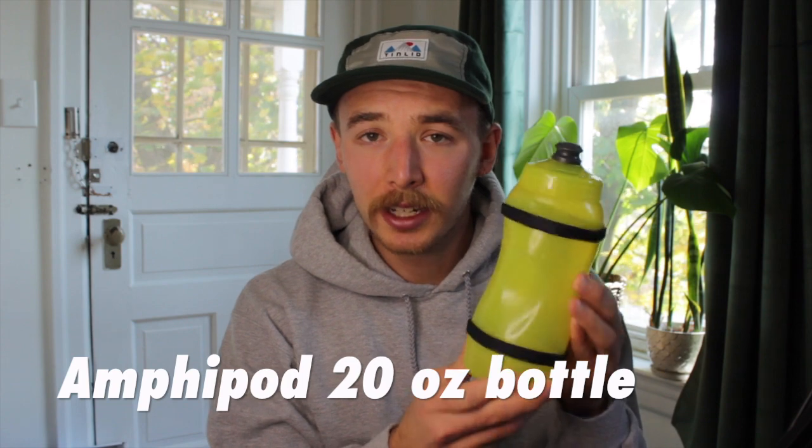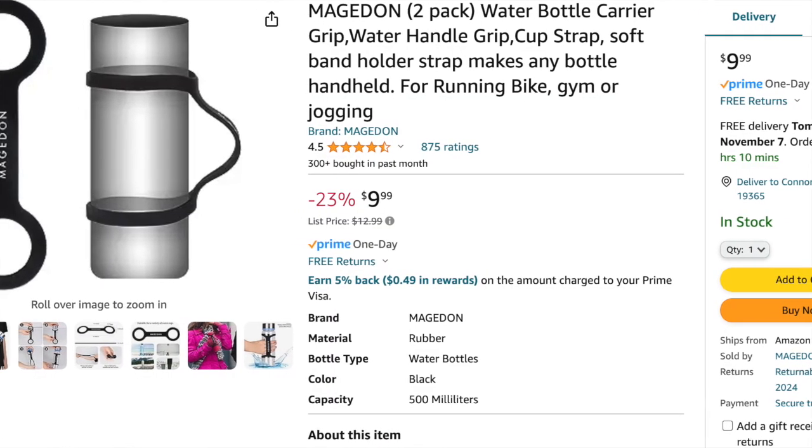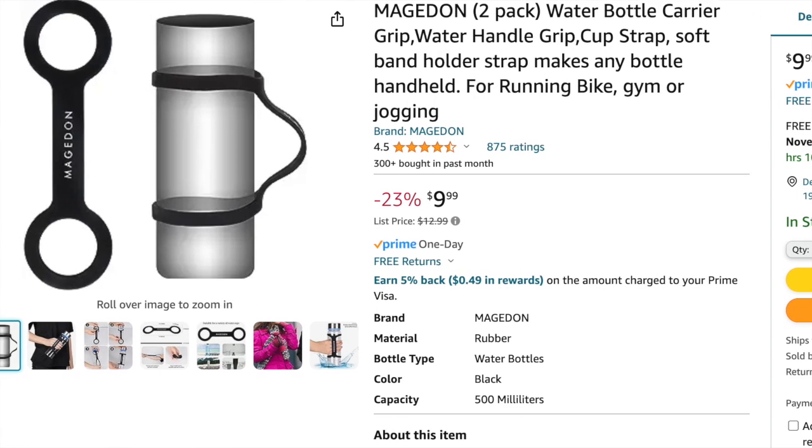I am also a handheld water bottle guy when it comes to my marathons. Every single marathon I've raced, I've carried a handheld bottle. I've tried a lot of different ones, from soft flask ones to not soft ones, and I really, really like the Amphipod bottle. It is 20 full fluid ounces in terms of capacity, and then I buy this little Mageddon thing on Amazon. You get like 2 of these straps, which I also have on this Nathan Speed Draw one, which is 16 ounces. You get 2 for like $8, and it's just a much more streamlined fit.